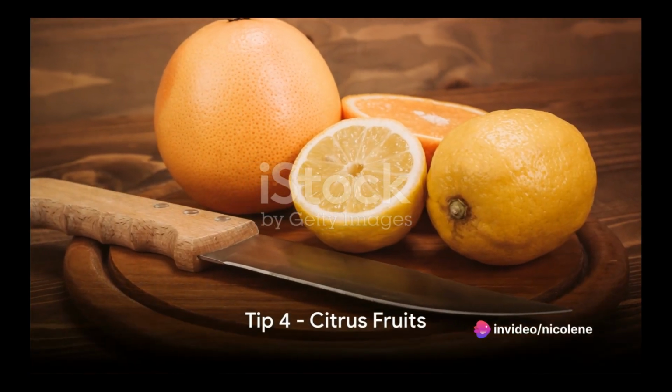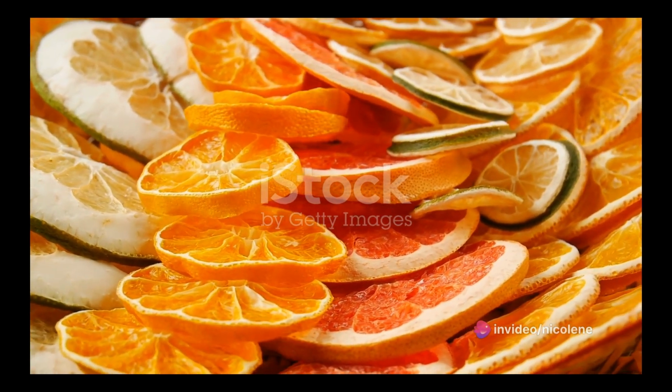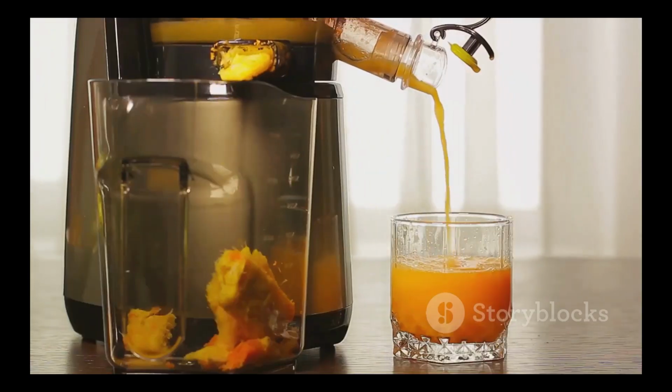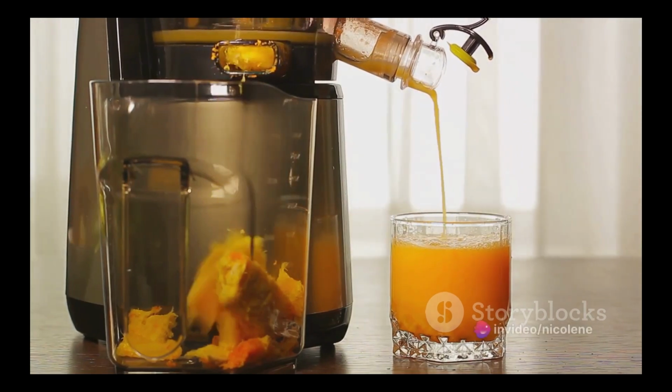Citrus fruits like lemons and oranges are natural deodorizers. Place citrus peels in the fridge to combat unpleasant smells and add a refreshing scent. You can also mix citrus juice with water in a spray bottle for a quick and natural cleaning solution.